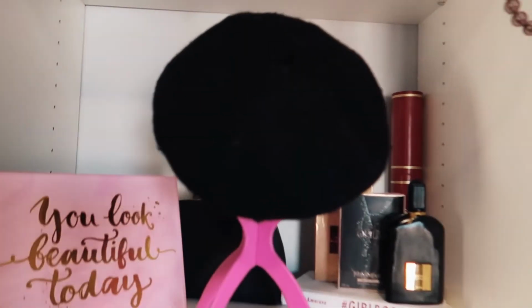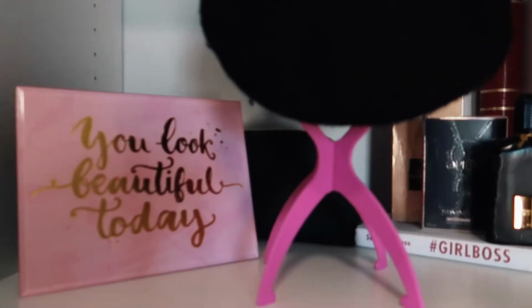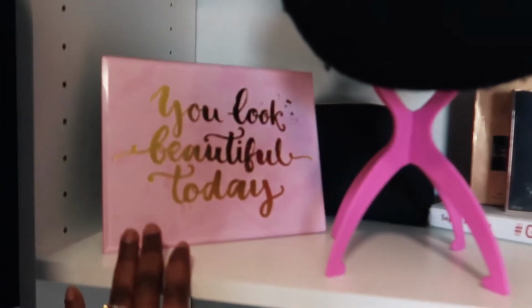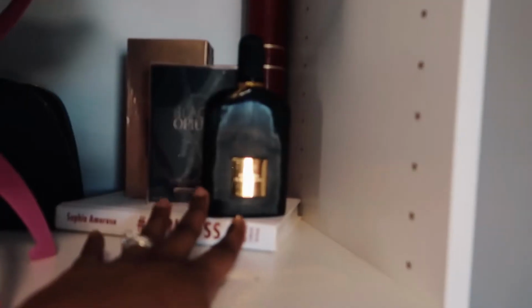Up top, this is my section for my wig. I also have more positive affirmations and signage. For example, this one says you look beautiful today, and then we have hashtag girl boss. I've read the book. It's not just for display. I've read this book twice. I have my signature fragrances on this book. The one I'm wearing right now is Tom Ford. I usually go between the Tom Ford and the YSL.